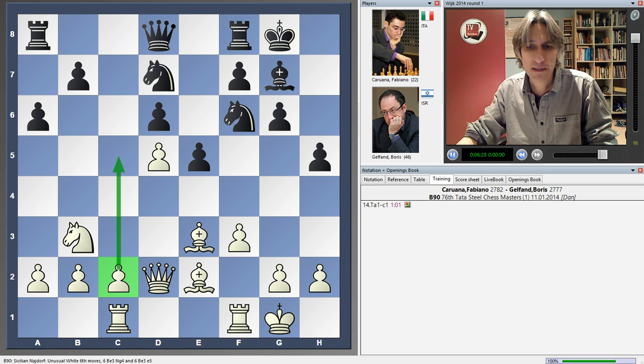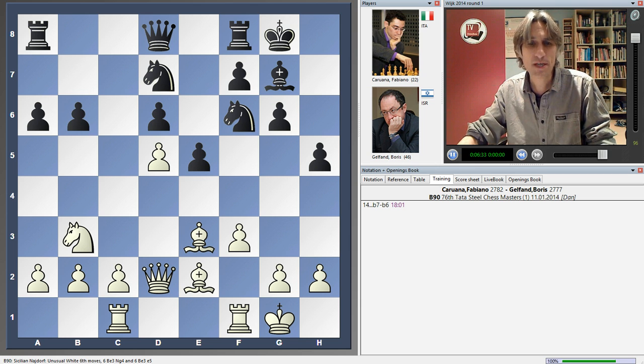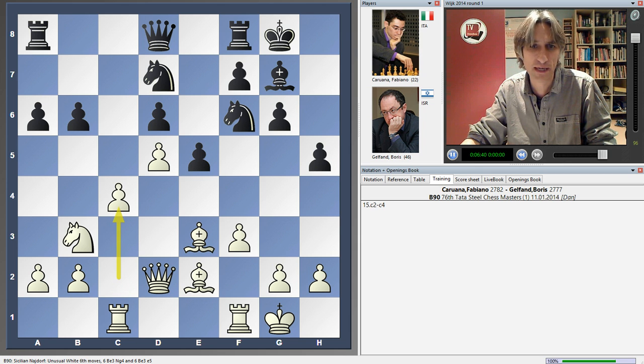But instead of playing e4, Gelfand waited with b6. Now, this kind of preempts c4. If c4 comes, then of course black is ready. I mean, maybe you play a5 then, or knight there, and black has no difficulties, I think.